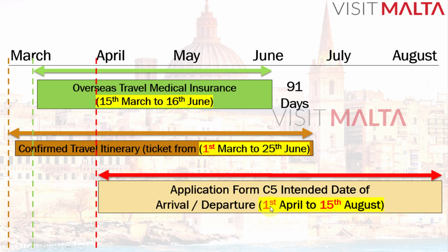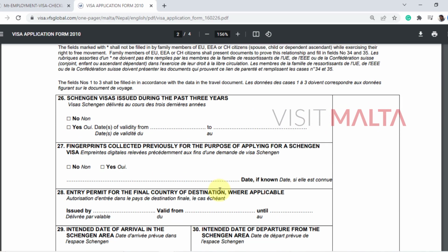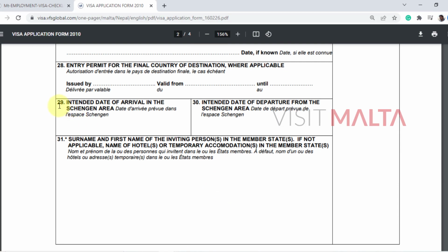And in your application, as an example, you are saying the intended date of starting is 1st of April and 15th of August. When I say intended date, let me show you. In this Schengen visa application, in field 29, it says intended date of arrival in the Schengen area and intended date of departure from the Schengen area. So this date is very important when you update it, because it depends on your travel insurance date and the flight itinerary date.